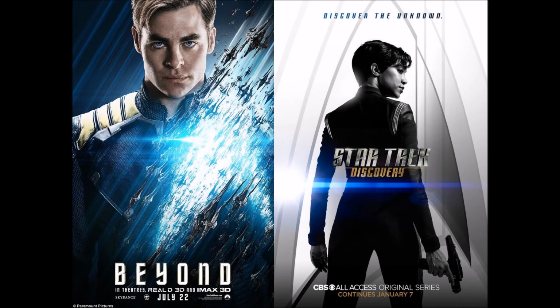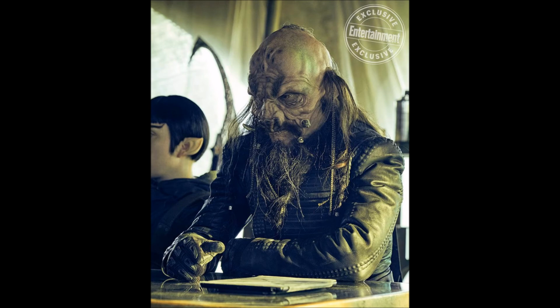For future reference, regarding the races in both the Kelvin timeline and Discovery, I've decided I won't go into too much detail because both stories are still actively evolving, if you know what I mean. For all we know, Discovery showed us these Tellarites now, but they'll show us some more traditional looking Tellarites later on. Okay, well, that's it for me. Nice and short today because, I mean, let's face it, we don't know that much.